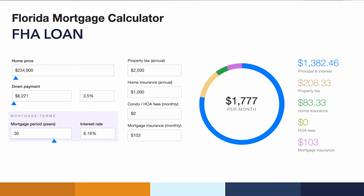Now let's break down the numbers and see how much you have to pay monthly if you buy this house. In this graphic right here, you can see that the principal and interest is just $1,382 with 83 cents per month. Your taxes are approximately 1%, which is $2,300 a year, but in a month, it will be just $208 with 33 cents.